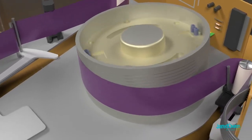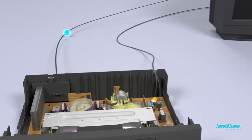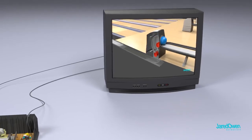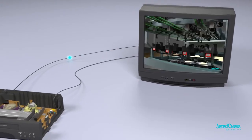This makes a signal which moves through the electronics and up to your TV, where it is then converted into the picture that you see. If your VCR is in record mode, the video signal from your TV will be converted into magnetic patterns that will then be stored onto the magnetic tape.